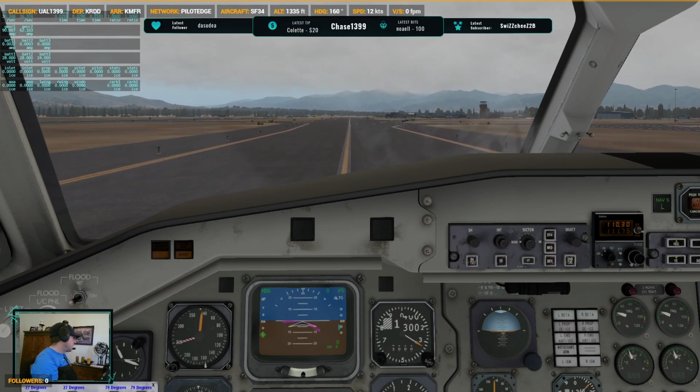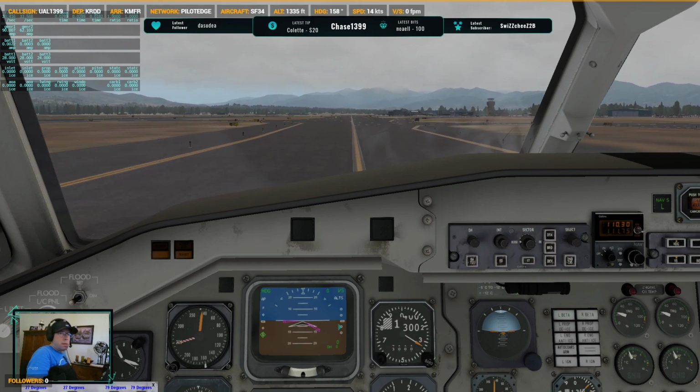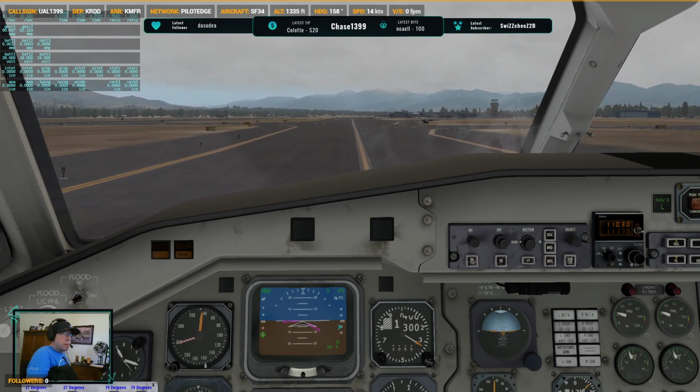Mike Sierra, turn left heading 080, contact departure. Left to 080. Swiss cheese.